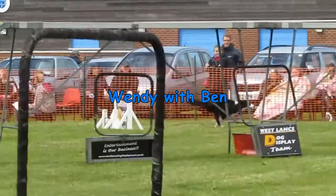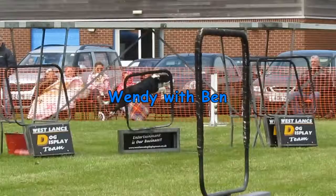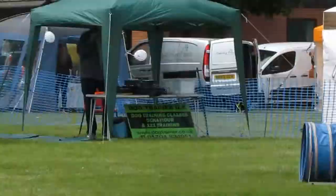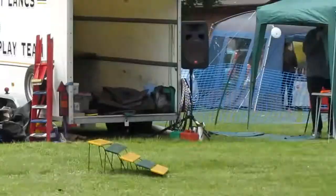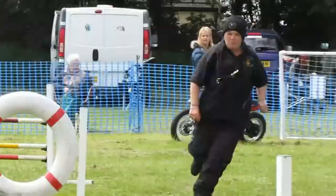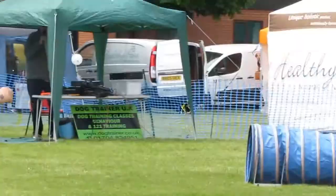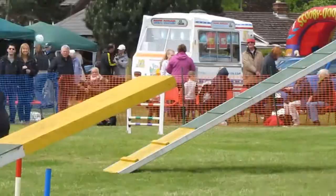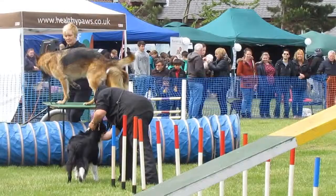Emergency bends on autopilot. Green dots, so you don't have to run around the agility course. It makes life a lot easier for Ben's owner and handler Wendy. And coming up to the seesaw, probably the most difficult apparatus on the agility course. Give a round of applause for Wendy and Ben!